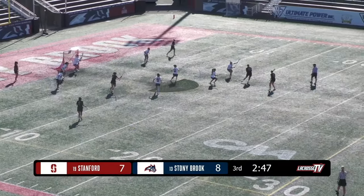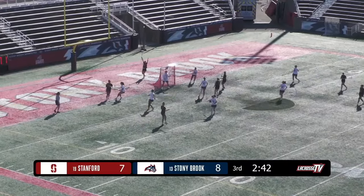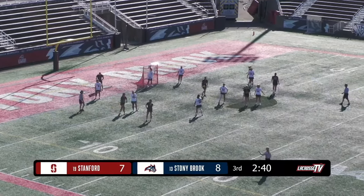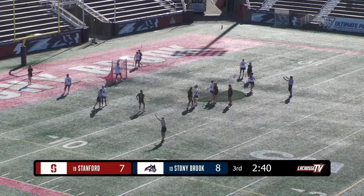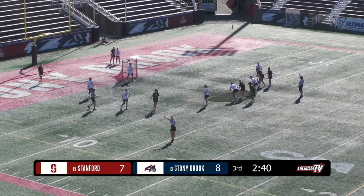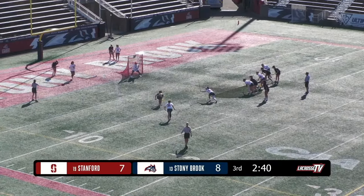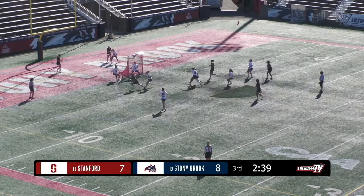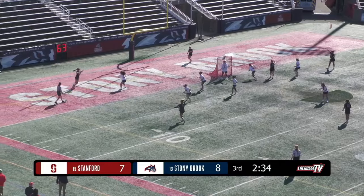Stanford looking for some space, was thinking of a long shot, thought better of it. They played down to the right-hand side. Here's a cross to the middle, pass all the way to the left-hand side, and foul on the play. Will there be a card, or will it just be a free position coming up? Referees look to have called a shooting space. This one's going to be number 9, Katie Gilbert, stepping up to the line. She'll get that first inside hash, looking at if she's going to run it in. So here's the shot, and actually pulls away. Stony Brook was able to defend the free position well.